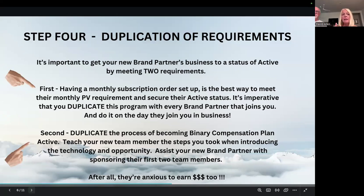And having a monthly subscription order set up is the best way to meet that PV requirement and secure their active status. It's imperative that you duplicate this program with every partner that joins you. And don't wait to do it at a later date. Do it on the day they join you in your business journey.